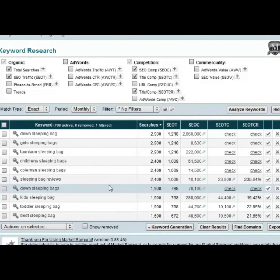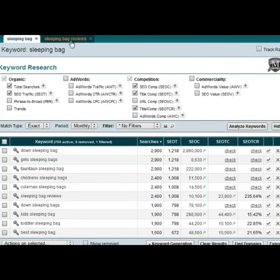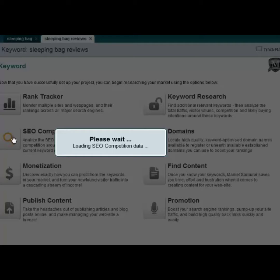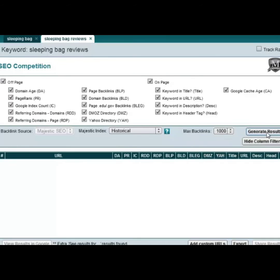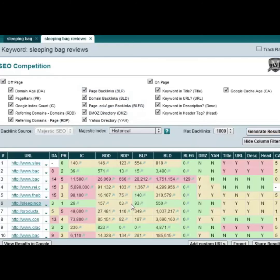One last step you can take is you can see actually how hard it'll be to rank for that term. If I click on the key, it's going to open up a new tab. Let me scroll this down. You see it opened up a new tab here. So now it's going to isolate that word. And now I can check out the SEO competition for that keyword. I will generate the results. I'll pause it. This will take a minute. And this will show you who is ranking currently for that keyword.